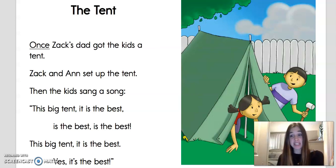So, every Wednesday, I get to come on and read you guys our skills story for the week. And I'm so excited about this new routine, because I love these skills stories. They are really fun. I know that you've been reading with Mr. Thayer all about Zach and Anne, right? So today we are going to read a story about their tent, and it's a really fun story.